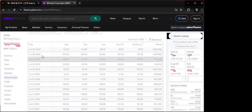Okay, so it was reporting yesterday. So we see we had this day where it was 2 million, 2.6, then volume dropped, and then it started picking up volume on Monday, 1.7. So it's saying this is a stock to look at. We want to see what will happen. Then yesterday, the volume went to 1.8.